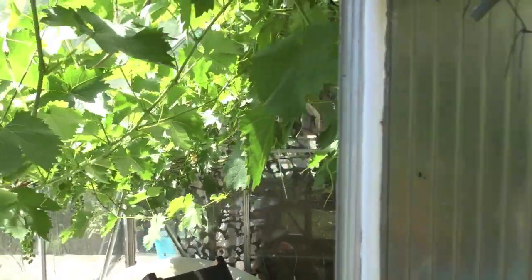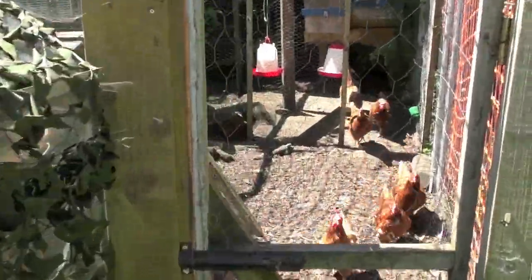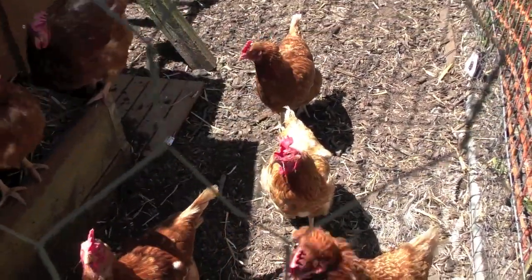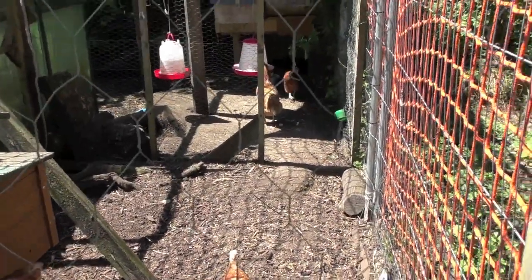Come on then, let me take you to the chickens. They're in there doing their usual chickeny thing. Say hi, girls. Enjoying the sunshine. We did have an escapee.